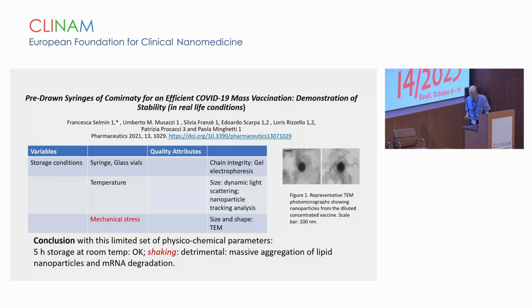And this is a story from Italy, pre-drawn syringes of Comirnaty, that's the Pfizer vaccine. Demonstration of stability in real-life conditions. So this, for me, answered my question: how are these things doing in real-life situations? On the left-hand side, the storage conditions, syringe or glass vials, and they looked at the temperature. They used the temperatures that were prescribed, and they also looked at mechanical stress because they had to gently turn them around and not shake.